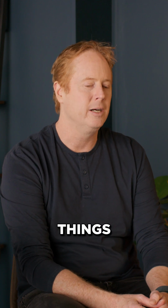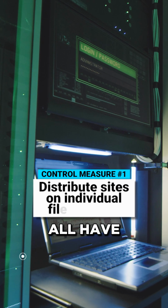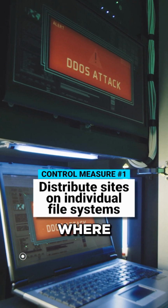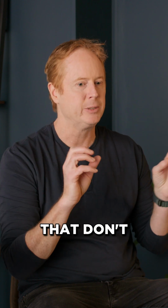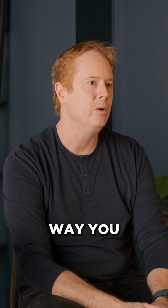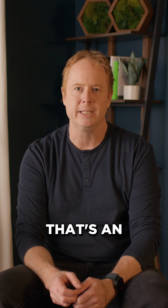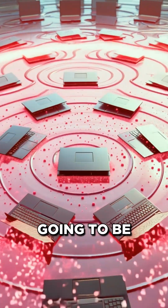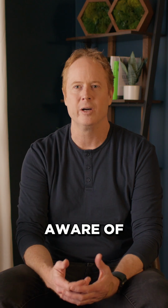And one of the things that we see is many sites on a shared file system where they all have access to each other, and that's a very bad idea. So having your sites siloed into individual file systems that don't have access to each other is really the way you want to go. If you've got, say, 100 sites on a single shared file system, that's an attack surface of 100 websites. If one of them is compromised, 99 other sites are going to be compromised, and that's a significantly expanded blast radius. So just be aware of that.